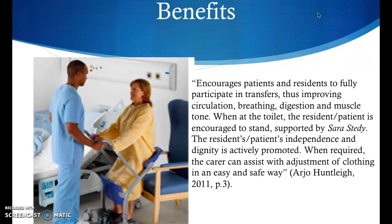Our patient population includes patients who are oftentimes non-weight bearing on one limb, which makes it difficult to use a walker. Being able to put weight on one leg allows them to safely use the SARA study for mobility. Additionally, it is safer for staff. Preventing patient falls and staff injury is a must on our unit.